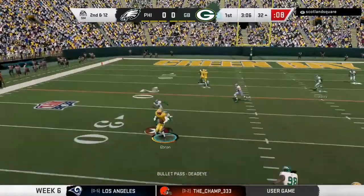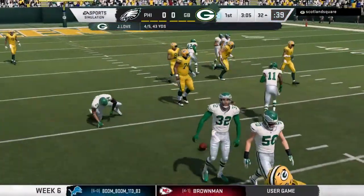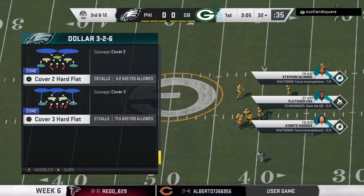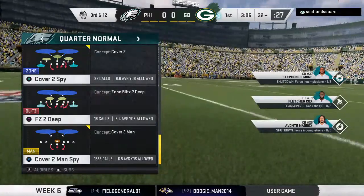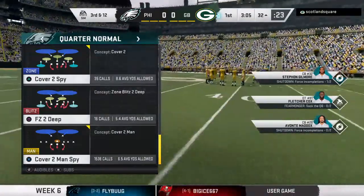Operating from the gun, Love. And this one incomplete. Too much contact to hold on to that one, and it's 3rd down. The beauty of being able to play a zone defense is that you can sit back and see the ball coming out of the quarterback's hands. Guess what? It creates a lot of confusion, kind of a muddle in the middle of the field where you can go make a play on the football.